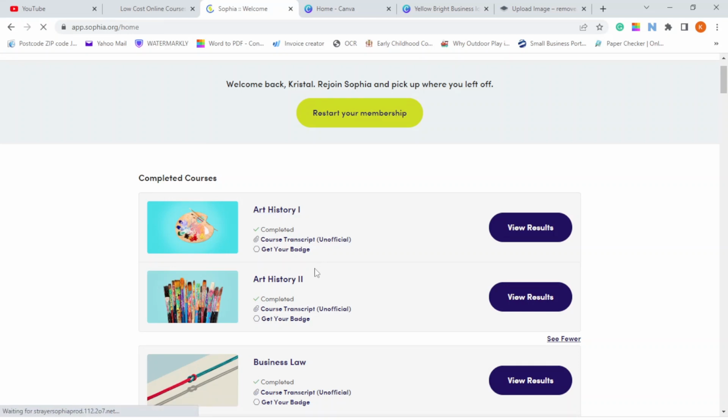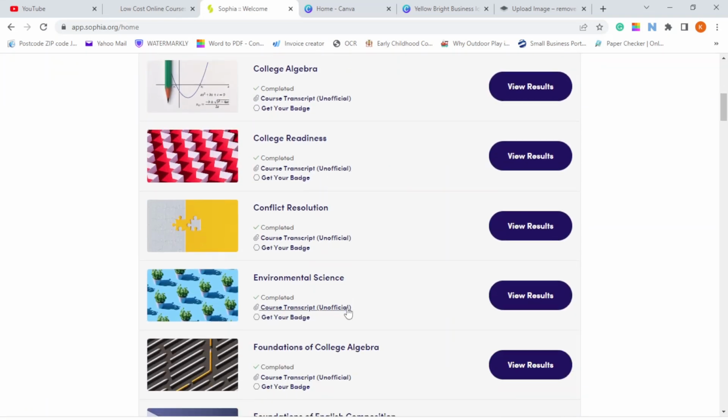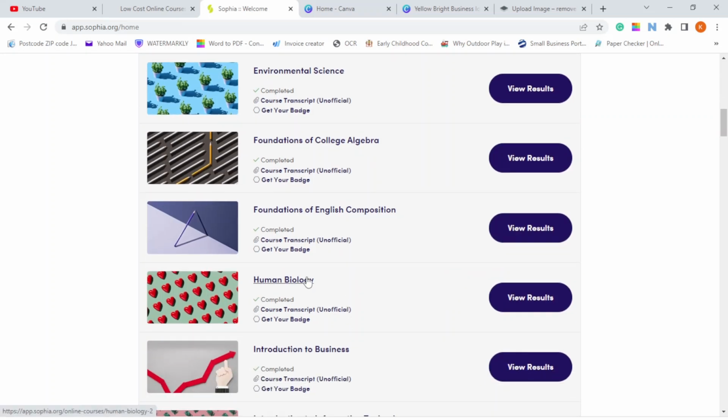Then we have art history one and two. Both of them were hella boring. I mean, I love art, but the history of art is kind of boring, to be honest. So yeah, it was more difficult for me. And then human biology was interesting. I wouldn't say hard, but it was a lot of information. I didn't do biology in high school, so maybe that's why I find it to be a bit more difficult. But yeah.